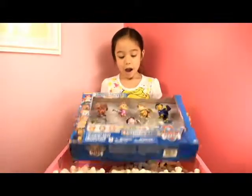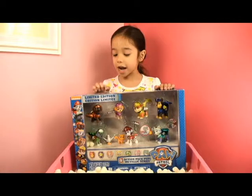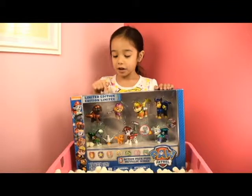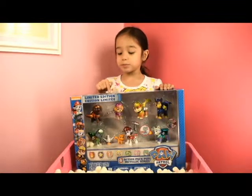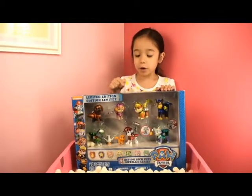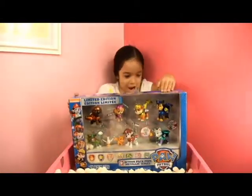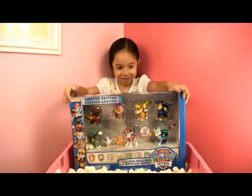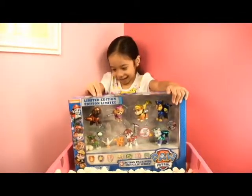What, who's in there? Chase, Rubble, Sky, and who's that? I don't know who that is. Snow. Everest. Marshall, Zuma, and Rocky. Oh, who's your favorite? Sky. Sky. What does she do? Fly. Oh, cool. That is awesome.